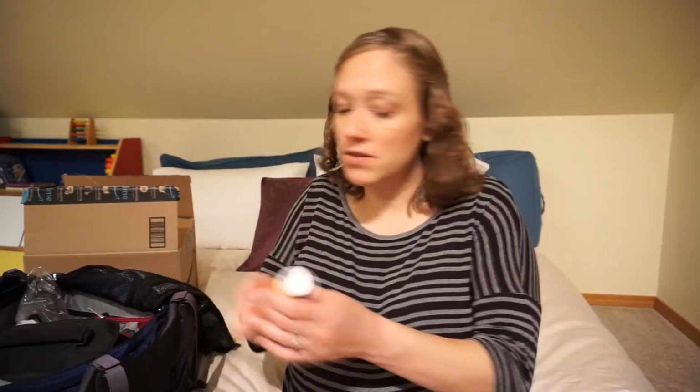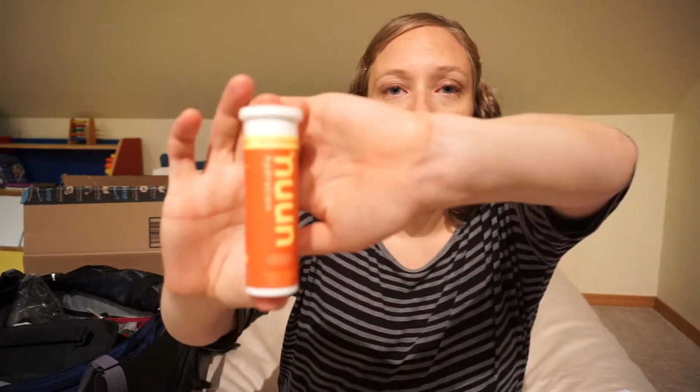We have some Lara bars and also these little Noon tabs. I don't know if you guys have seen these before, but they're basically just these little electrolyte tablets, and they're a lot more natural and way less sugar than things like Powerade, Gatorade, that kind of thing. And you just drop them in water and they fizz and dissolve. I just really want to have these available as my electrolyte drink option while I am in labor. So that's why I have those.